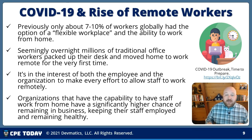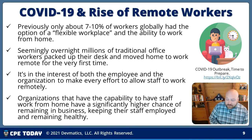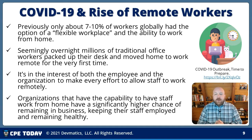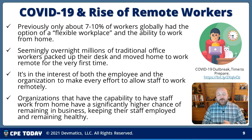Seemingly overnight, they had to go from working in their office to working from home. I'll give you an example of my father. My dad is a CPA, a longtime accountant. He's had a public practice in Claremont, California, where I grew up, for close to 50 years at this point. Yoss, Allen, Bernstein, and Lightfoot.